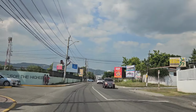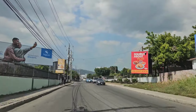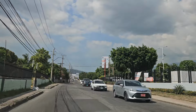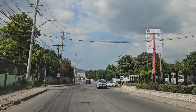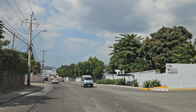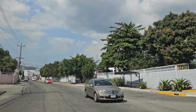Today we are going to give you a tour of this new plaza on Red Hills Road. That's it on the right. It's actually called 76 RHR, and that's 76 Red Hills Road. As you know, a lot of developments are going up around Jamaica. So this one is actually a commercial development.